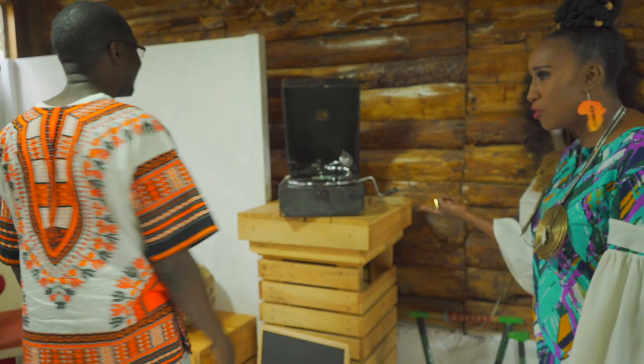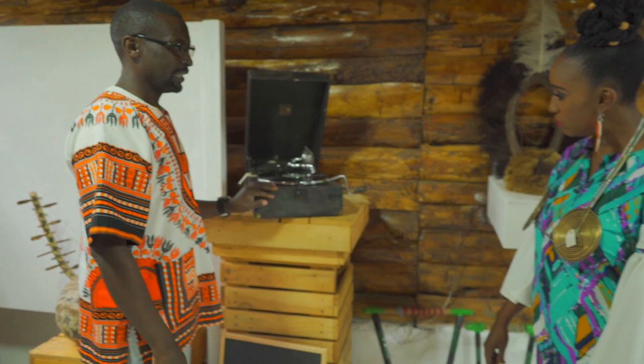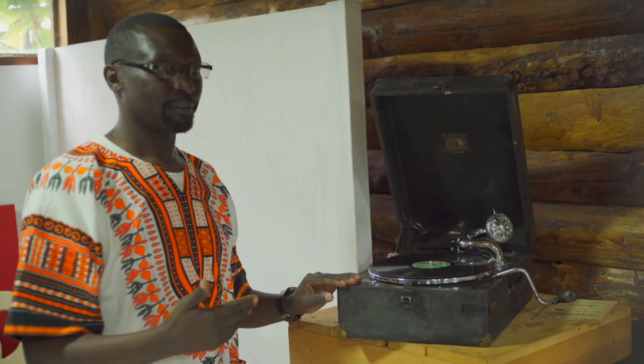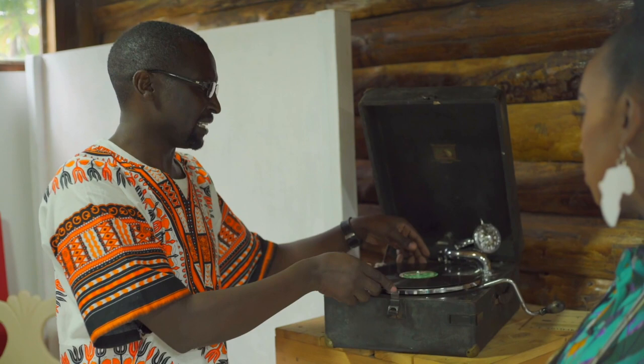Here at the museum, we wanted to show a flow. This is the His Master's Voice. These things came around the 1920s, 30s. It was such an honor for especially the indigenous people to own this, and most of them started owning these machines in the 40s, 50s. Gramophones use 78 RPM records. These ones are much heavier, and they are very brittle, they break.